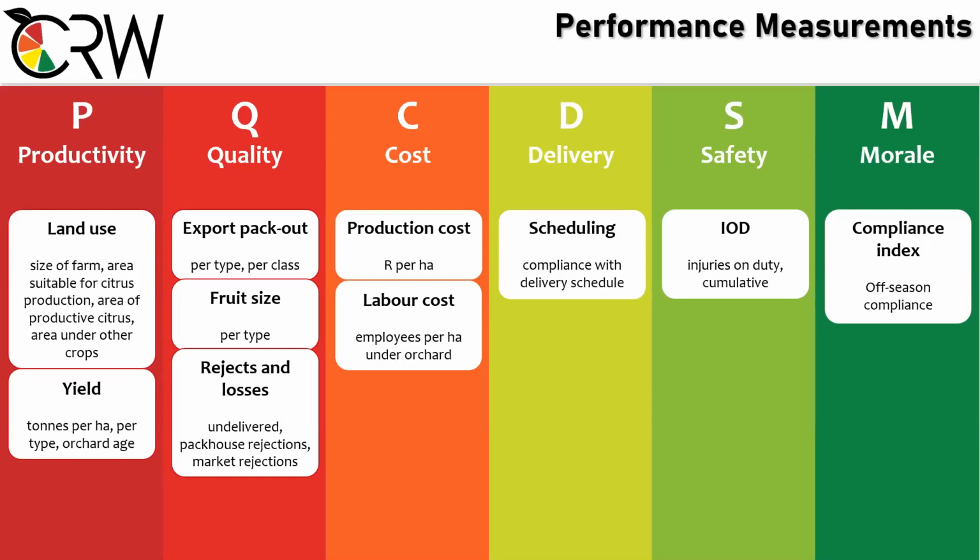Are you delivering at a time when market demand is high? Are you in the running for that window where prices are best? What is your time between picking and pack house? How quickly does your fruit move through the process until it reaches the cold chain? All those are delivery types of measurement. We're a labor-intensive business, so safety is an issue. Injury on duty as a cumulative number across the year.